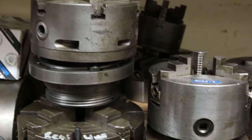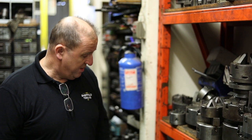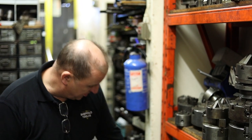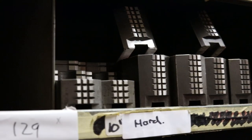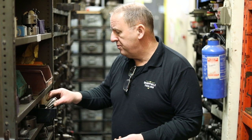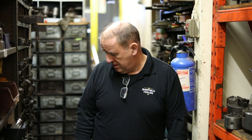There's a very large range of chucks here. These are some of our smaller chucks. We've actually got new unboxed chucks, which were made by Pratt Bernard back in probably the 70s, 80s. These are the ones in the wooden crates down here. New old stock, never been used, still in its wax paper. We also have jaws, spares, really everything from keys, scrolls, pretty much every spare you'd ever require for predominantly Pratt Bernard. That's what we specialise in.